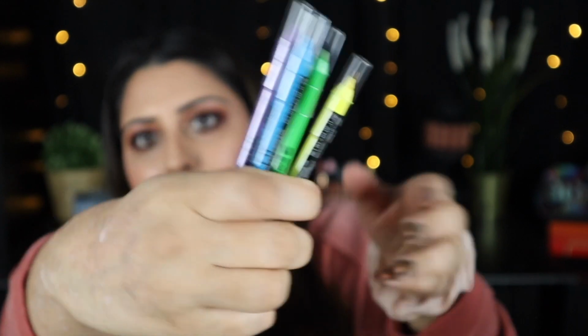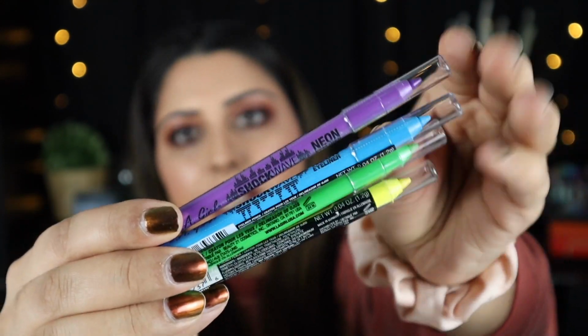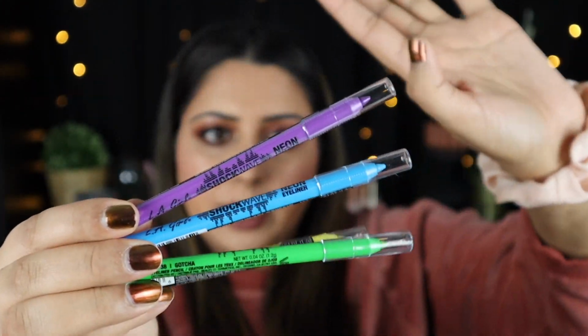I also picked up in 2020 some colorful liners. These ones are the ones by LA Colors. No, is it LA? No, it's LA Girl. Well, I don't know. I always get those confused. I have one more, but that's already been used, so it's already in my stash. These ones have not been used.